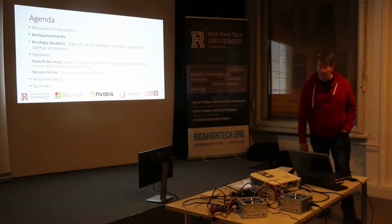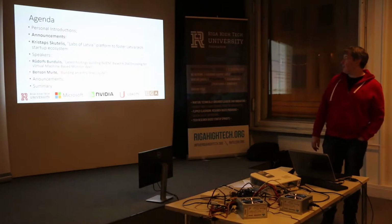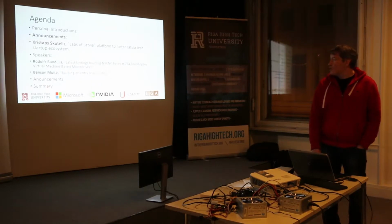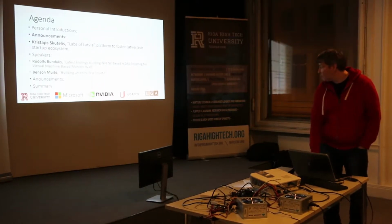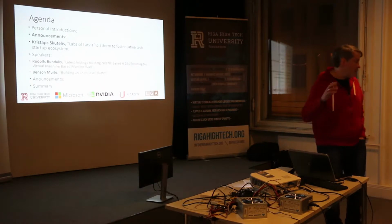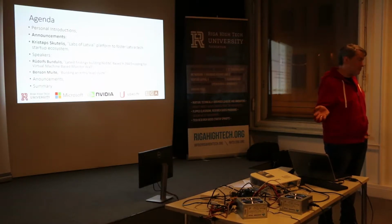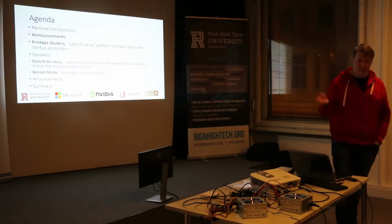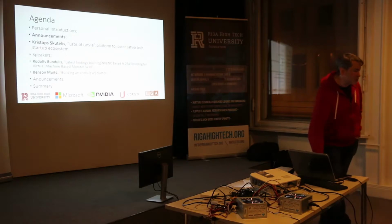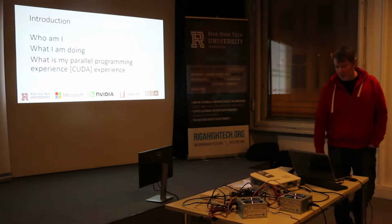Then we have two speakers. First we have Rudolfs, and he will tell us about the latest findings on building a virtual machine-based monitor wall using NVENC encoding from Maxwell cards. Then Benson will show us an example of a cluster. I think you brought it from Estonia, right? Yes. Okay, so it's a real part of the cluster, which is actually right from Estonia. We're going to probably make some kind of cluster competition for next time, and Benson will tell us how they did it.